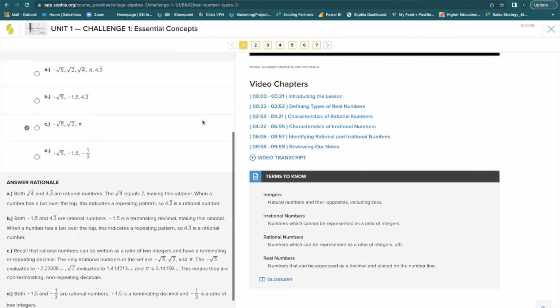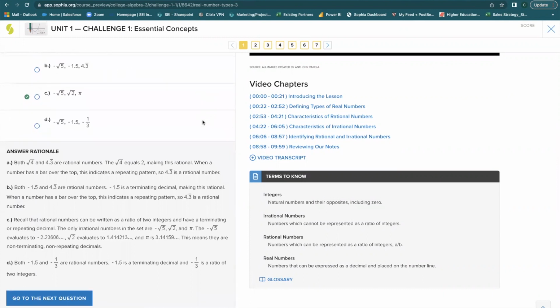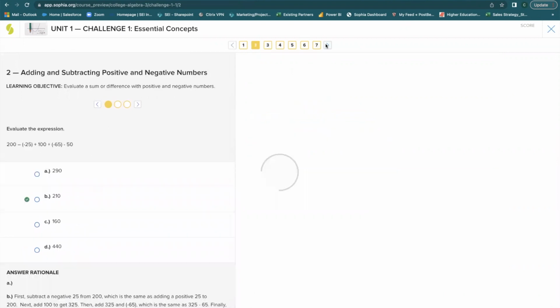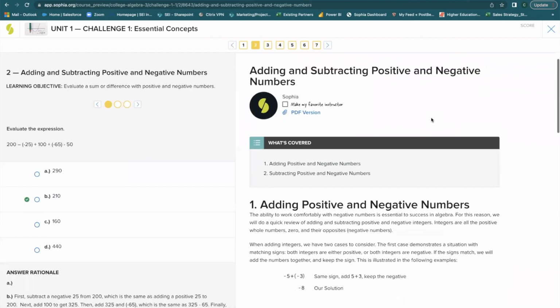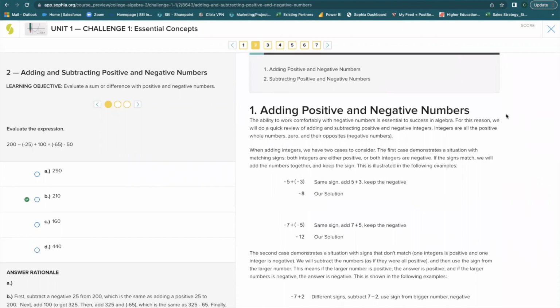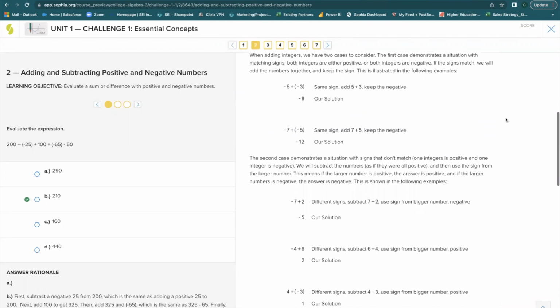As you move through each unit, you'll be prompted with rationale if any challenge question answers are incorrect in real time. Keep progressing through the course as you see fit. And don't forget, at any point, you can always mark "Make My Favorite Instructor" if you want to learn from this instructor in another class.